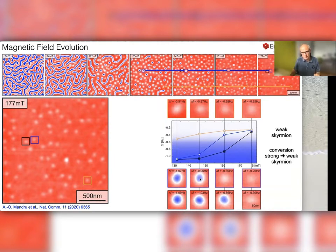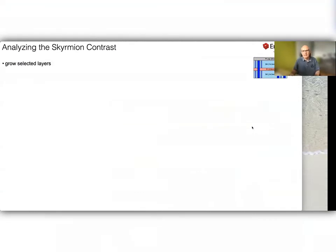Now this critical field is not the same for all the skyrmions, but all of them switch into a weak skyrmion state. Now, how can we understand this? Let me explain the experimental strategy that we took to analyze the contrast of the different skyrmions. So this is our initial tri-layer sample consisting of this skyrmion generator layer at the bottom, at the top, and the intermediate ferromagnetic interlayer.